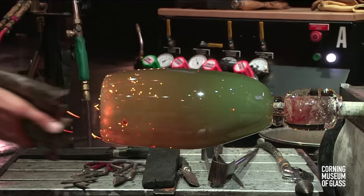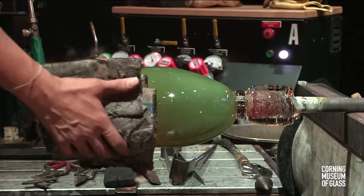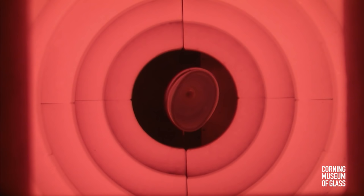All right, so Julia's making use of a pad there. It's made out of wet newspaper to shape the glass. It's kind of odd to think that you actually use paper to shape something that's over 2,000 degrees Fahrenheit. But it's a really nice tool for doing it because it's soft. It doesn't scratch the glass. It doesn't gouge it. And you can easily manipulate the glass with this tool, almost as if you're using your bare hand, except you got a nice layer of paper between.